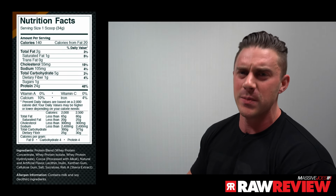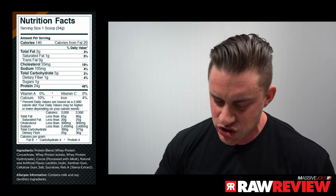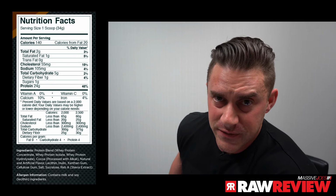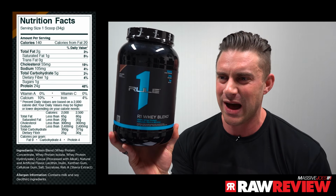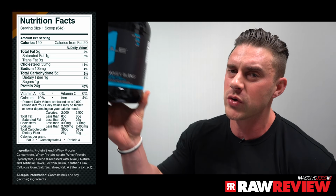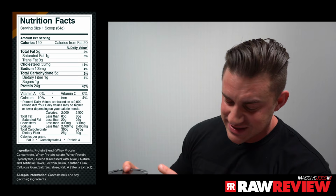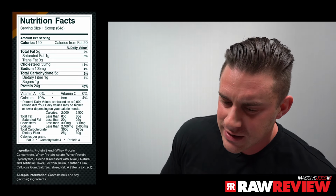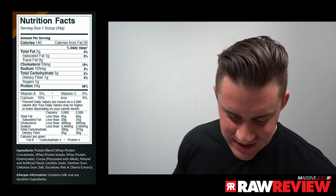Fortunately, got a big nutritional information panel appearing on the screen at the moment so you guys can play along at home. Starting from the top, we got 1 scoop, 34 grams. Got yourself about 28 of them in one of these small tubs of Rule 1 R1 whey blend. Also comes in a tub that's more than twice the size of this, a big 5-pound tub that's going to get you 68 serves. Also comes in a big bag that's going to get you 136 serves. So we got 3 different sizes we're dealing with here.